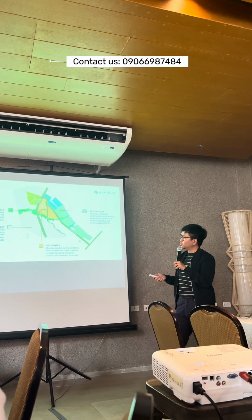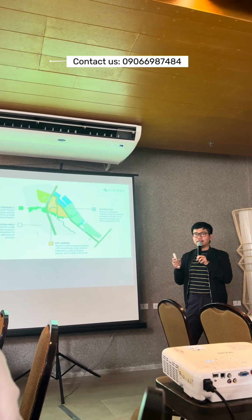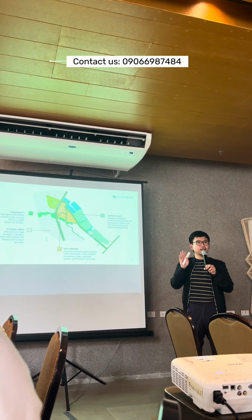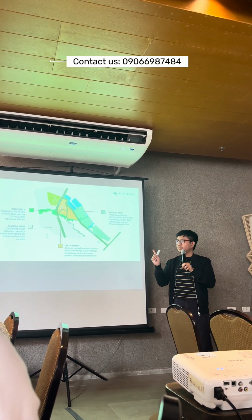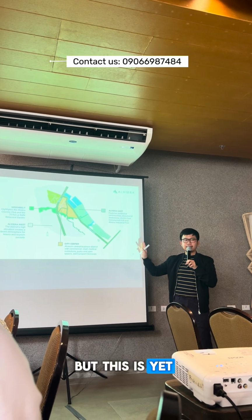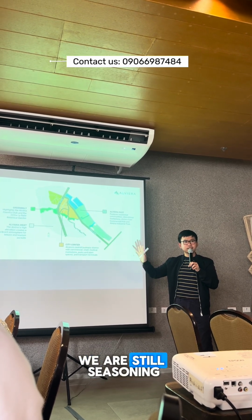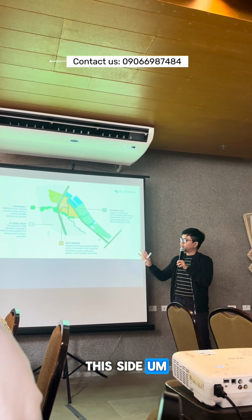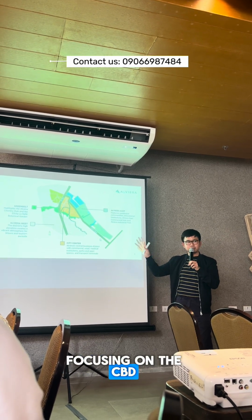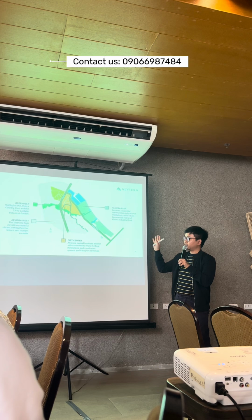And then we go to Alviera West. See, Alviera West is the mountainous area of Alviera. Currently, we have launched one parcel from another brand, but this is yet to be fully launched. We are still seasoning this site in the years to come. So for now, we're focusing on the CBD and Alviera East.